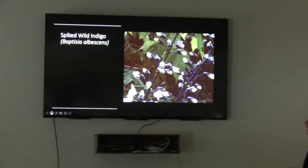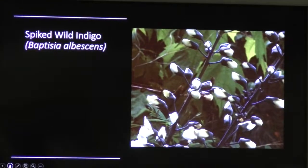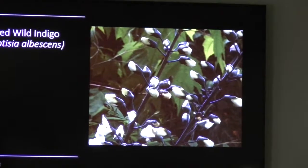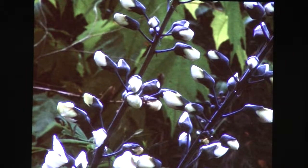And there's a white species. I like this one because I like the contrast of the white petals with the gray stalk there. This one likes more base-rich soils, this particular one. But both of them, when you collect them and press them, they turn black. All the baptisias turn black. The indigos, maybe they were utilized in dye, of course, back in the day.